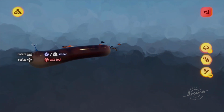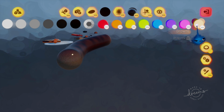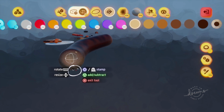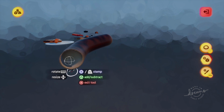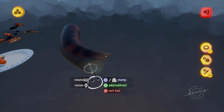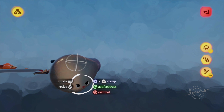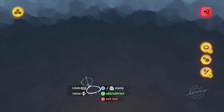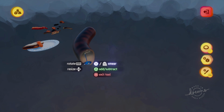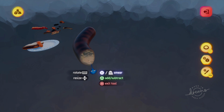So there's my sausage, and what I'm gonna do is cut the end off it. I'm going to go into stamp shape and pick the inside colour, and using the blend tool, I'm just gonna cut into this. Okay, and now I'm going to get it really small, and I'm just going to texturize the inside of our sausage like so.